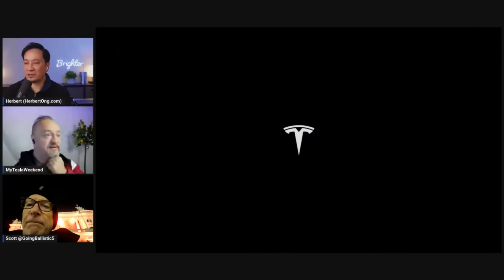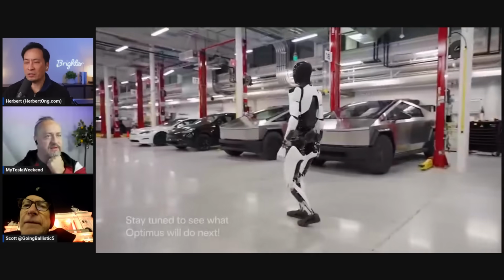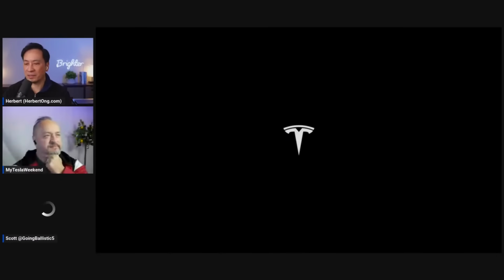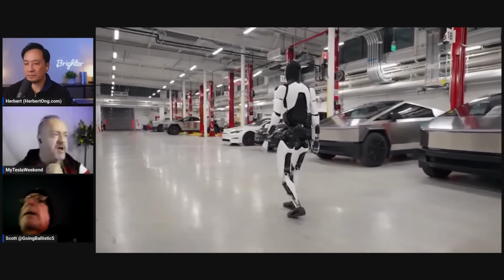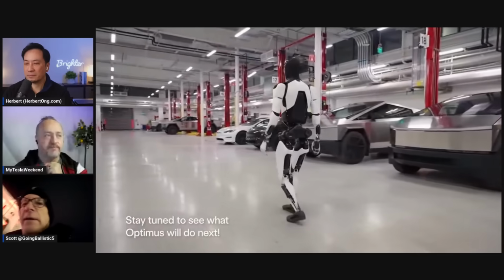This last scene here, Scott, I know that they always do this, but they did it in front of a bunch of Cybertrucks. Do you think this is happening in Hawthorne? Some people are thinking Fremont. Where is this? Oh, we just lost them again. Hawthorne? No, that would be SpaceX, right? No, it's probably Palo Alto. I'm assuming it's Palo Alto or Fremont.